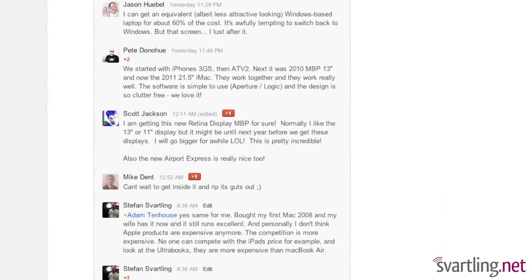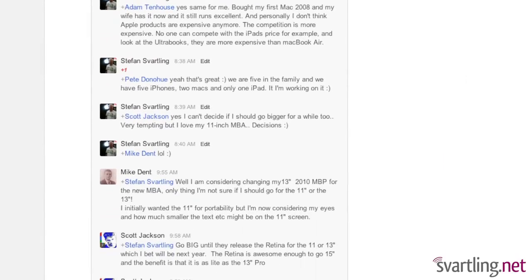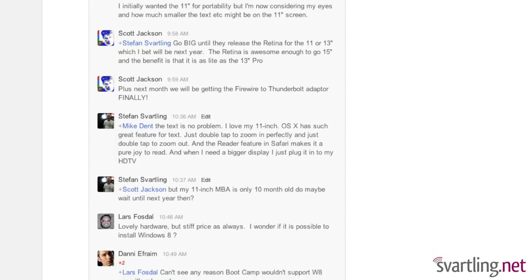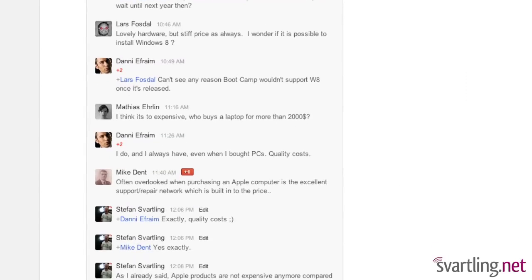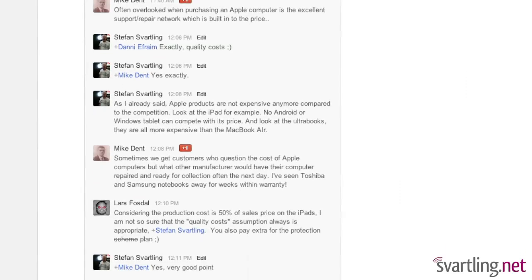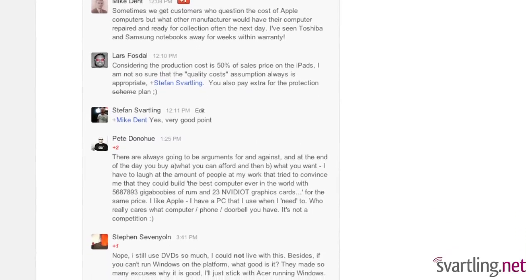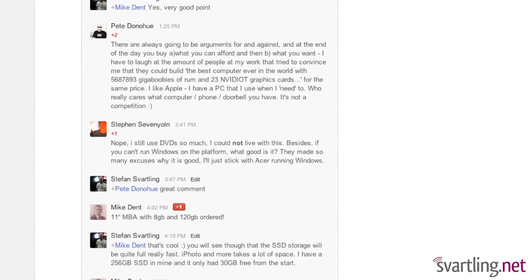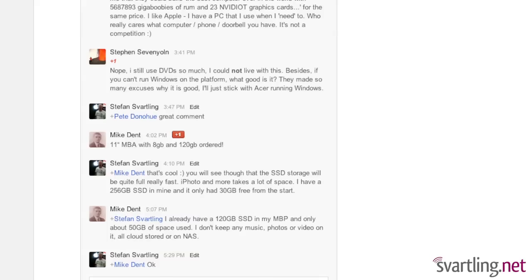It's too big for me though, but maybe I can go big for a time and go back to 11-inch MacBook Air when they come out with a Retina display. I am sure they will release Retina displays on the MacBook Airs too, but maybe next year. So I don't know what to do at the moment, if I should upgrade to the 15-inch MacBook Pro with Retina display or wait until next year when the MacBook Airs have a Retina display. Tell me in the comments if you are planning to buy this and what you think of it.